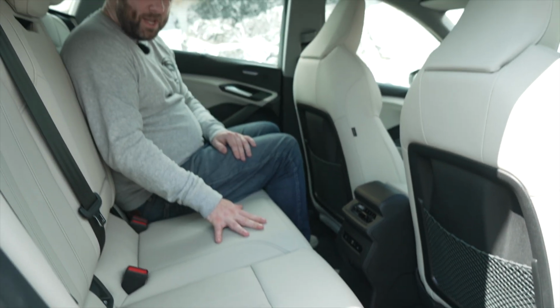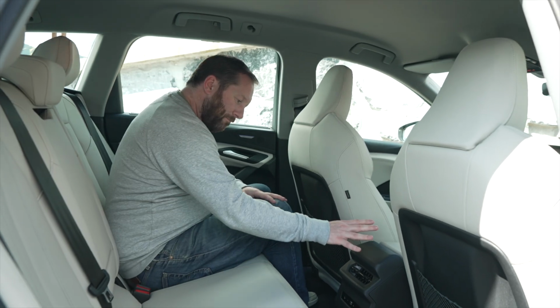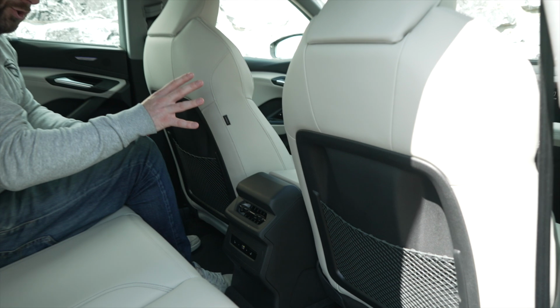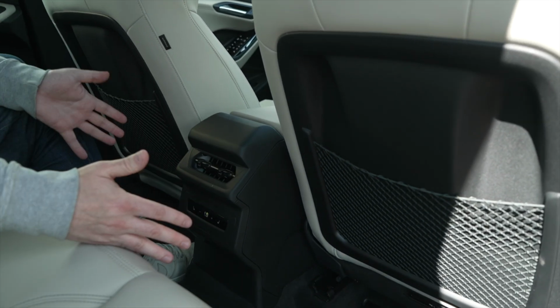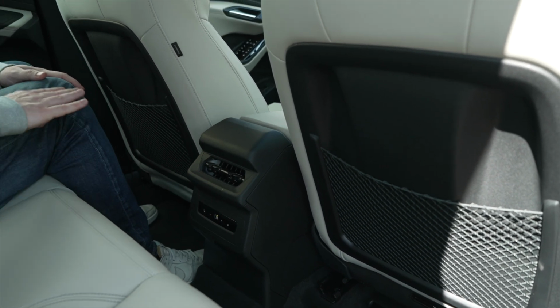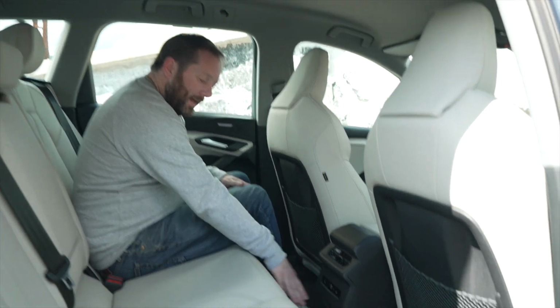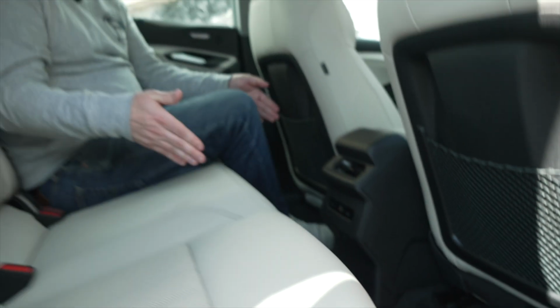Now, you do lose out if you're sitting in the middle seat, obviously, because of the back of this center console here with the built-in ventilation. You do lose out a little bit of leg room here, and interestingly, it isn't a completely flat floor in the back here. You do have a little bit of a hump just here. It's not too bad, but that does kind of limit the amount of foot room you're going to have if you're sitting in the middle seat. So it's really best to view this from an adult perspective of very comfortably seating 4 people.